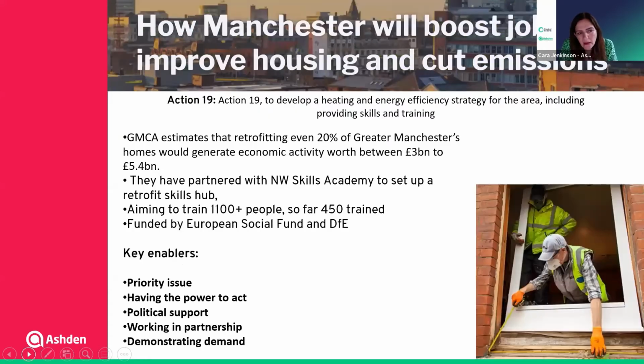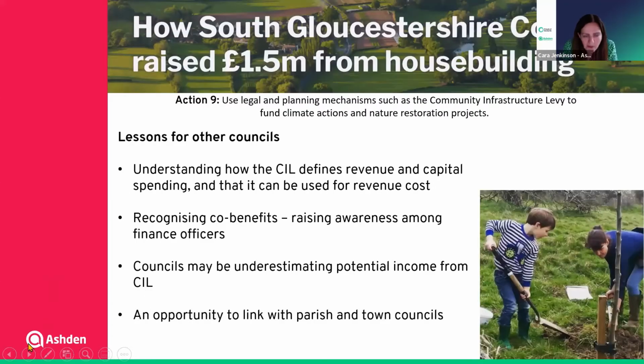Another lesson was that many councils may be underestimating the potential income from SIL, in that the UK government clearly has high numbers of new homes that they want to build, and in fact levy receipts may actually be greater than you think they will be. And then finally, an opportunity to link with parish and town councils. Those councils can receive 15 or 25% of SIL income from their areas if they've adopted a neighbourhood development plan. And so there's the potential to work with those tiers of councils to deliver more climate action.